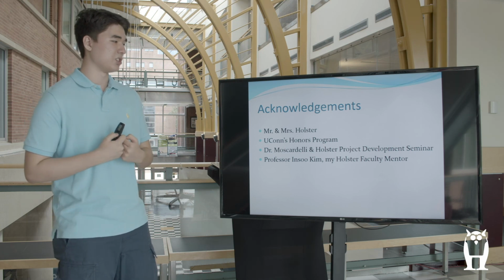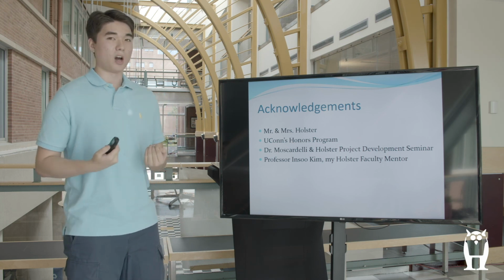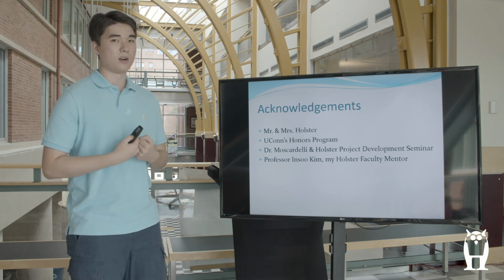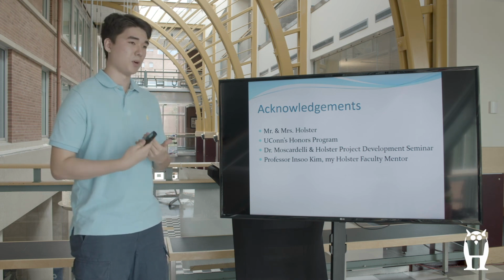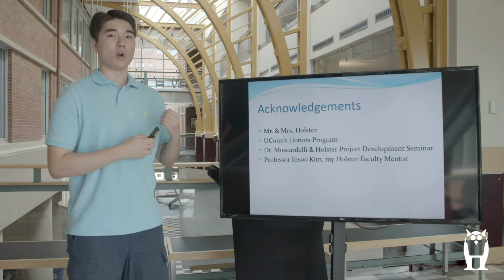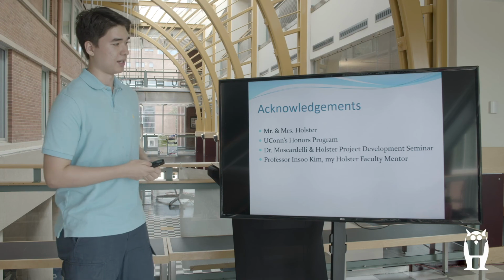And then finally, acknowledgements. Thank you to Mr. and Mrs. Holster for providing your generous funding for the project, to the UConn Honors Program for giving me the opportunity to apply to Holster, to Dr. Moscardelli and the Holster Board Project Development Seminar for supporting me in developing my project through my proposal, my timeline and my budget. And lastly, but most important, to Professor Kim, who was my faculty advisor, who helped me every step of the way and was great with communication and really helped me whenever I was stuck. So thank you, that is my presentation.